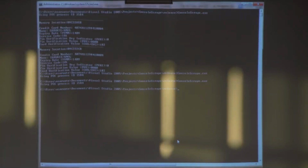It's part of a cat and mouse game. Who can get to that data first? Is the POS process able to encrypt the data, send it for authorization, and remove it from its memory first, or is the malware? Can the malware get to that data first?